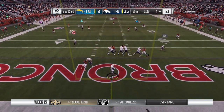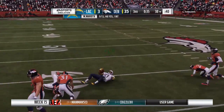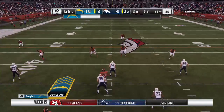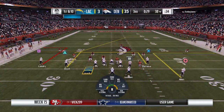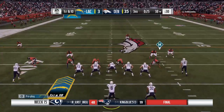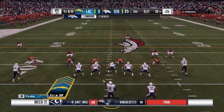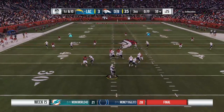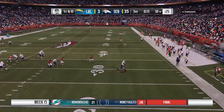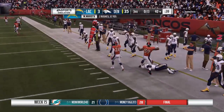No run call here. They'll look to throw instead. Aaron Wood. Oh, this is taken in. It's complete. And way up past the 35 before he's taken down. They chalked that one up as a gain of 34 on 3rd down. Now Mariota. Eluding the pressure right. Gives himself up on the scramble.